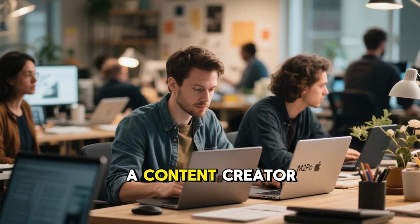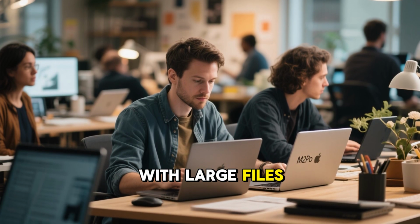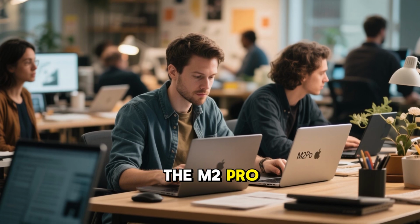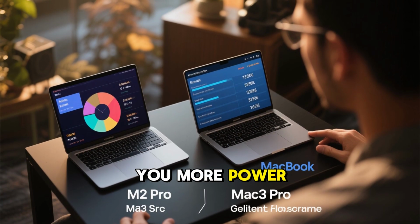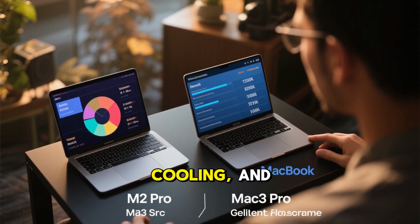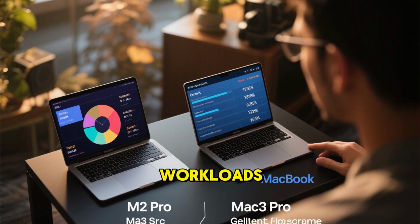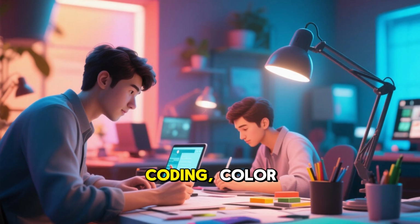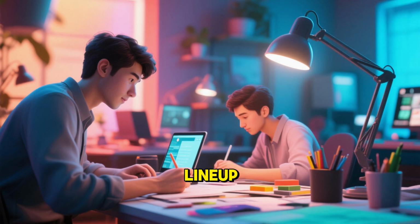Now, if you're a content creator, editor, programmer, or someone working with large files, you should look toward the M2 Pro or M3 Pro lineup. These machines give you more power, more ports, better cooling, and performance that stays stable even under long workloads. Video editing, coding, color grading, music production. These tasks simply feel smoother on the Pro lineup.